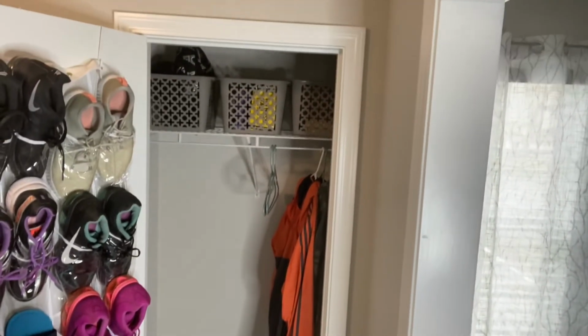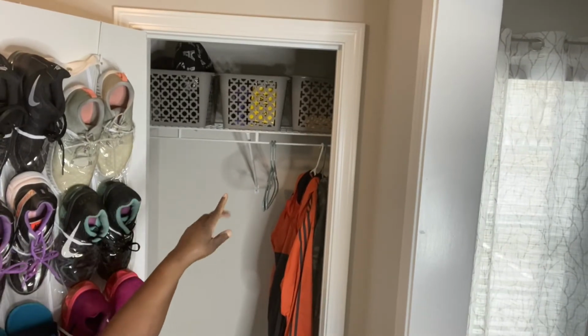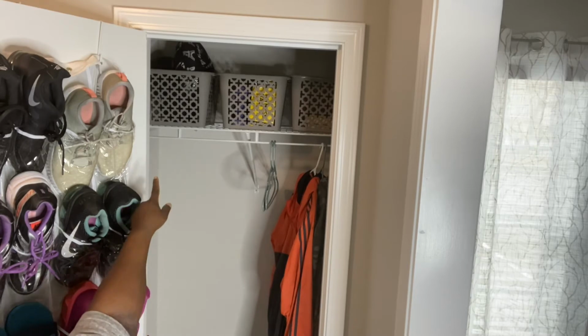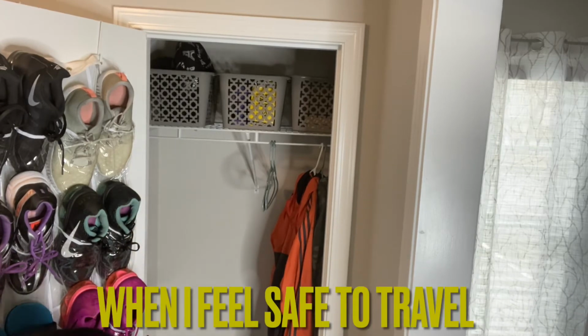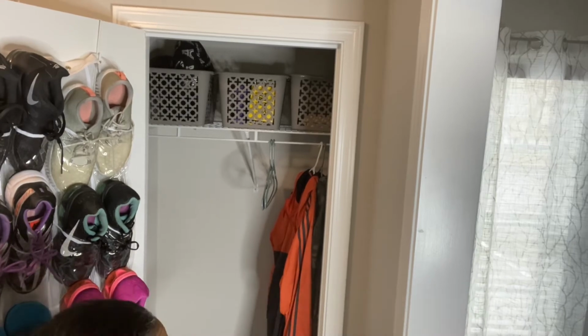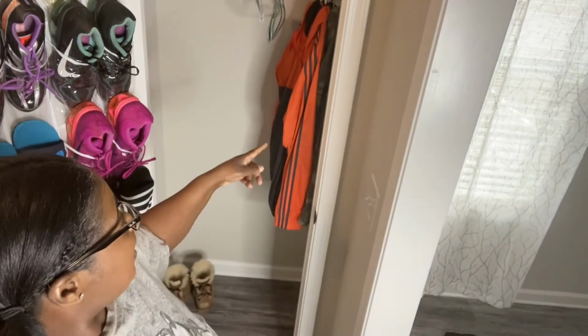I got it organized. I put all my weights and stuff up there. I got some books and I also got my things to put around your neck on the airplane for when we get to go back outside. And I just hung up my jackets and stuff.